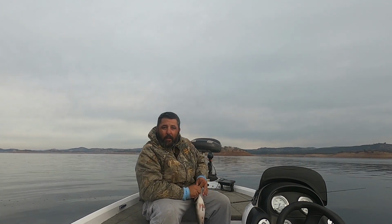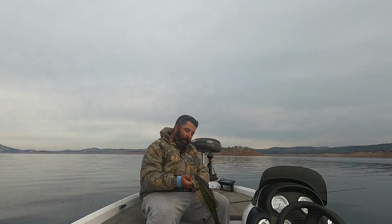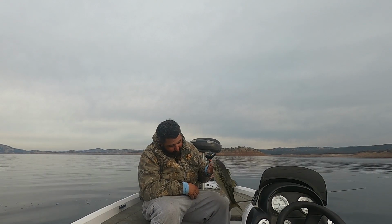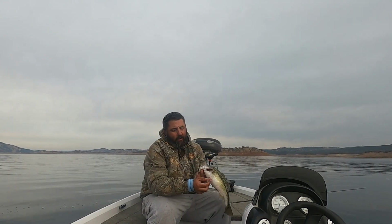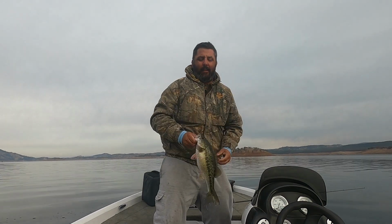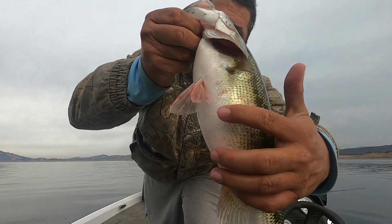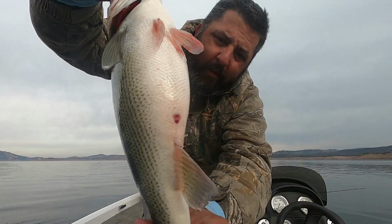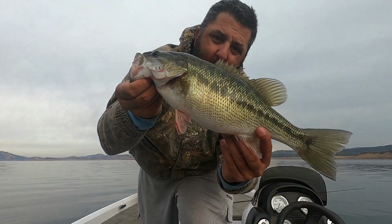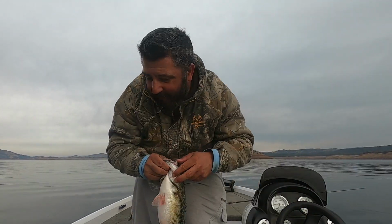Look at that, barely hooked. Came right out. Gotta keep pressure. I'm lucky I caught this one trying to get that stupid net. Look at the fins, how red they are. See, look at this. They're sitting right on the bottom. See those fins, how red they are? They're sitting right in them rocks. So come out and get you some fish.